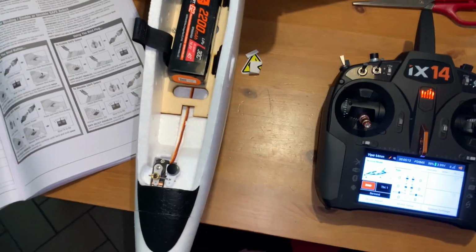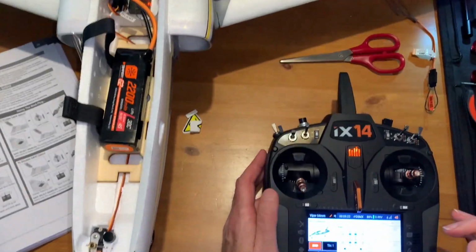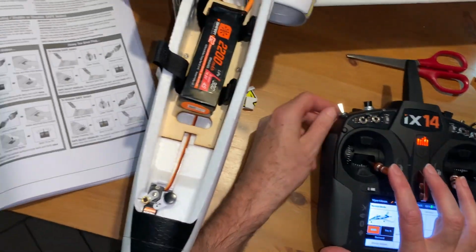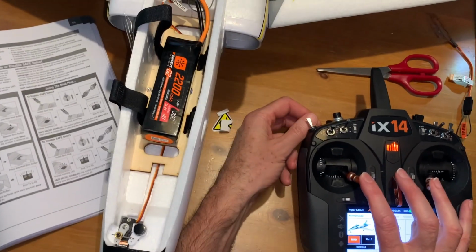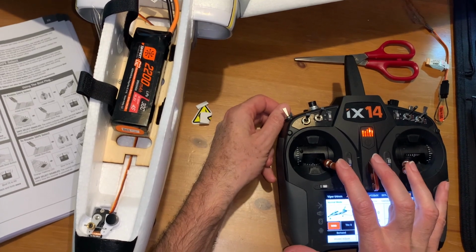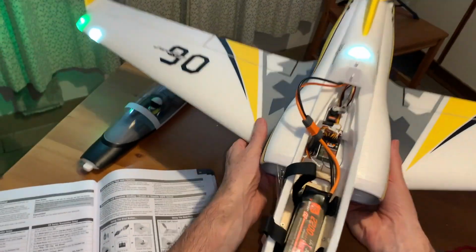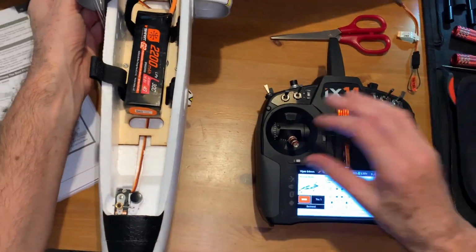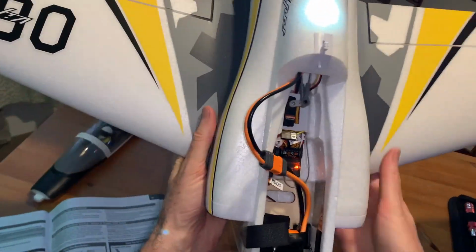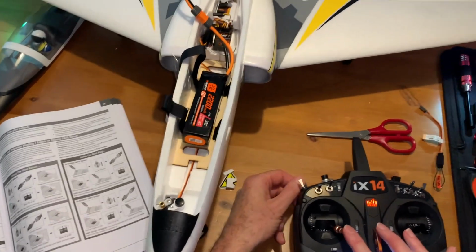Okay, now what we want to do is to assign a switch to the safe select mechanism. For that, it's a little bit weird. We have to put these sticks like this, and we have to activate the switch we want to use 5 times. 1, 2, 3, 4, 5. Okay, let's see if it works. So now we have AS3X. To test AS3X, you have to give 1, 2, 3, 4, 5.